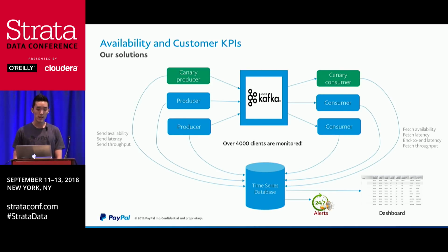We also created a custom availability metric that gets sent alongside other JMX metrics, such as latency and throughput. And all of these client-side metrics are sent to a time series database where we have alerts configured and set up to notify us when things go wrong, for example, availability dropping. So all of these client-side metrics are also available through various screens on our Kafka Mon dashboard. And today we have over 4,000 clients monitored by our monitoring interceptors library.